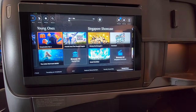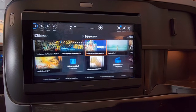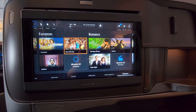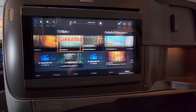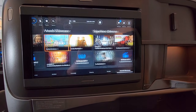The in-flight screen is not a touchscreen system. There is a controller device located by the side of every seat. It takes some time to familiarize with the different functions, but once you get the hang of it, it is actually quite convenient to use, especially when you are in bed mode. The controls work well and are very responsive. The sound system is very good too.